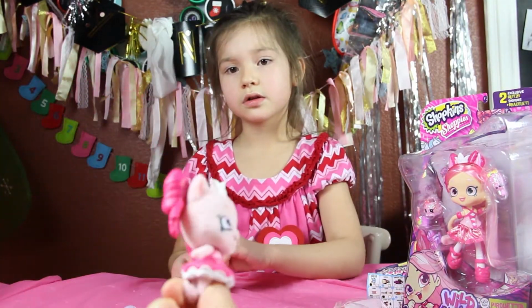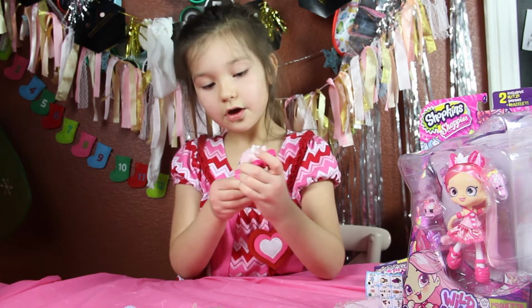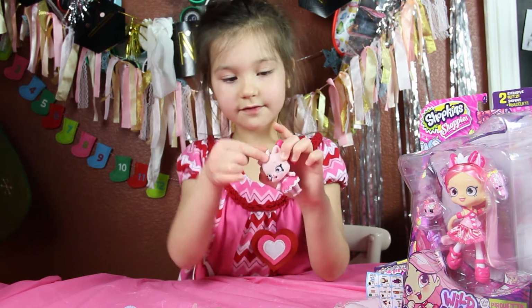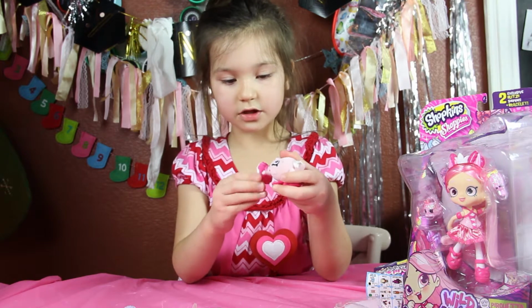Oh, I love her big bow. Oh, we're definitely going to have to zoom in on her. Oh, she's cute. Oh, can you move her arms? Oh, you can move her head. Oh, my goodness. Even her mouth is fluffy. Her eyebrows are fluffy. I love her because she has a crown. That is cute. And their feet don't move.